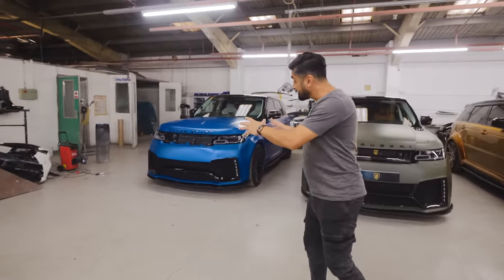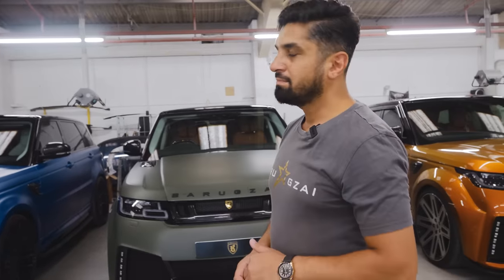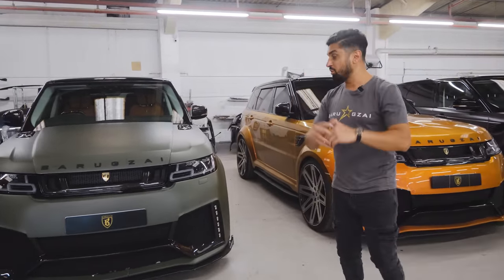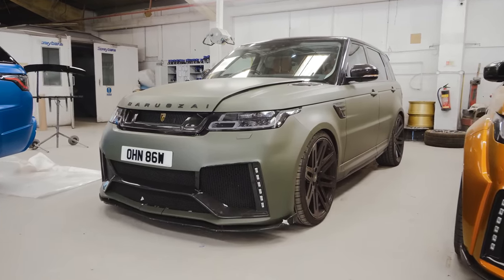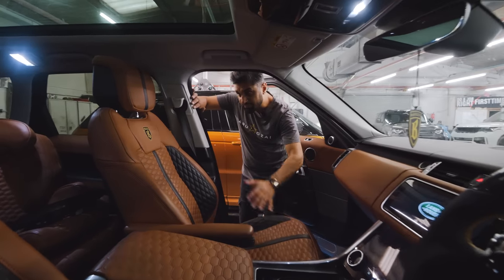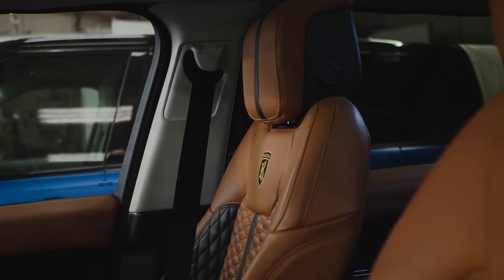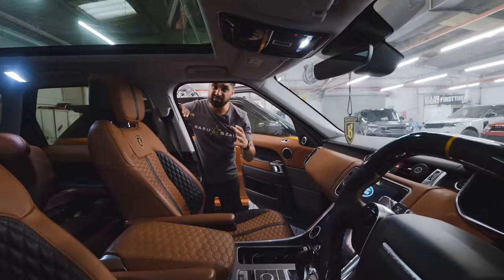Not going to show you too much of this car, because this is the car that we will be revealing to the customer later on. But it's a brand new Range Rover SVR in an amazing colour, in a satin finish as well. And it was a very difficult colour to paint, by the way. Won't go into detail, but it's perfect now. We've got this Hulk-looking Cabaro wrapped in military green with an awesome interior. Come and check this interior out. Beautiful tan leather with a diamond and honeycomb stitching with the Barugzai logo. It's got the Star Galaxy roof lining in here as well, and the forged carbon steering wheel. Beautiful, and it smells amazing as well.